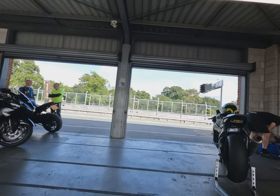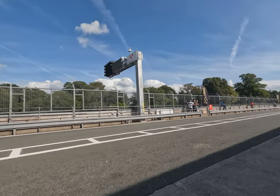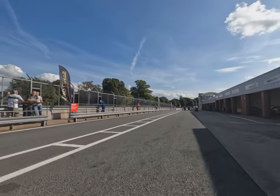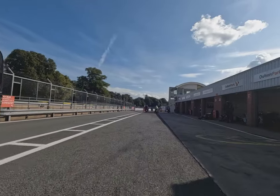Now unfortunately the best footage of the day, the best session of the day with the best battles on track, we had a bit of an issue with the camera mount. So unfortunately, as you can see here, none of that footage is usable.